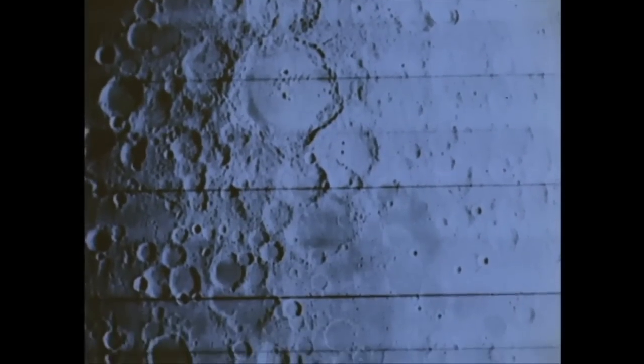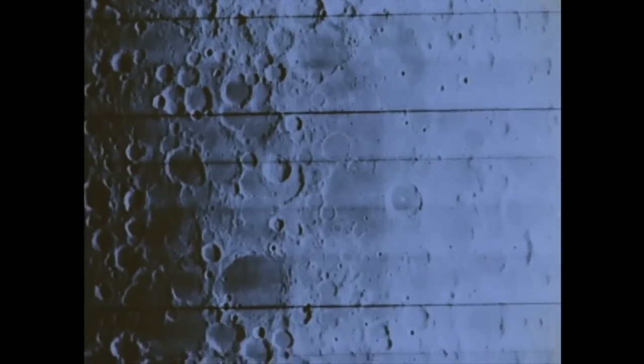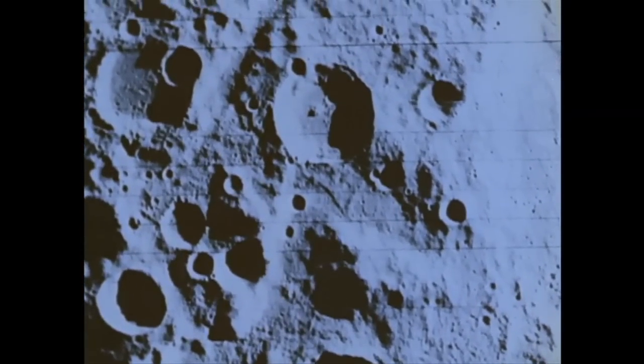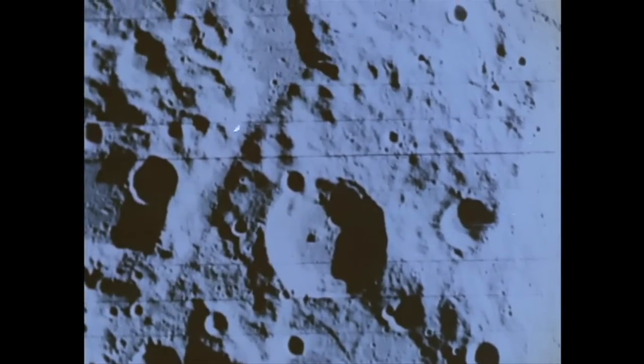Lunar Orbiter has extended the mapping of the moon to the far side so that features there could be accurately located. And it also surveyed many important scientific sites. These pictures of the moon's polar areas disclosed striking new details.